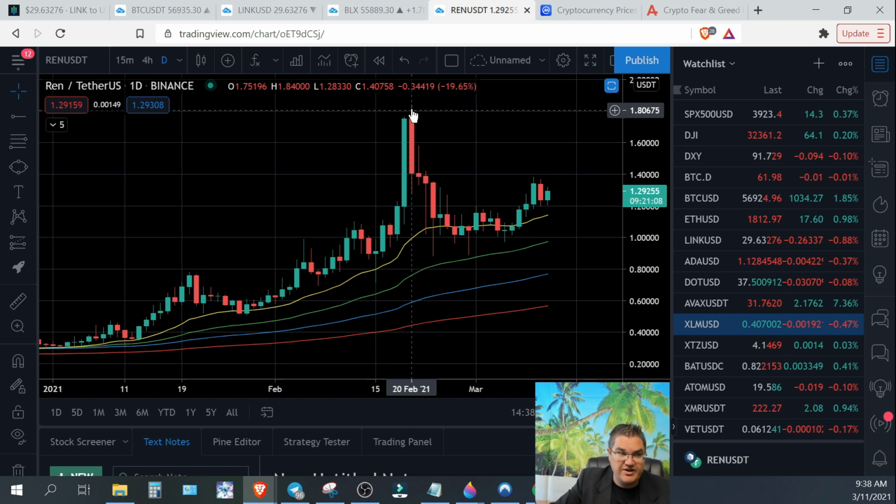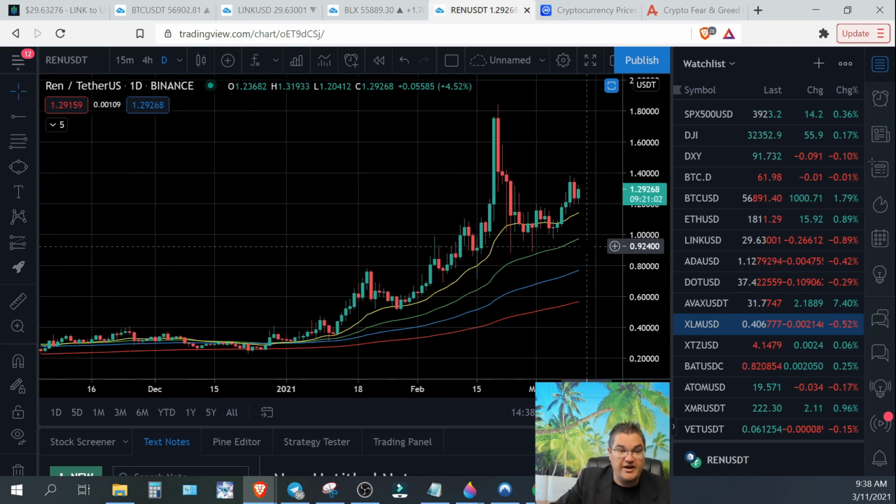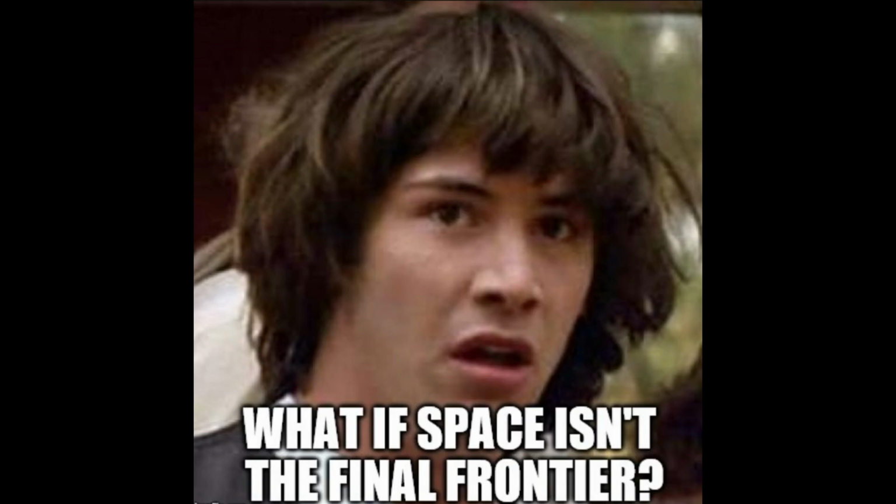So between 175 and 185, if you see it breaking 185, we're back in price discovery mode, and nobody knows where that's going to be. You cannot predict where coins are going in price discovery. That's why it's called that. It's never been done before. It's in the exploratory final frontier.